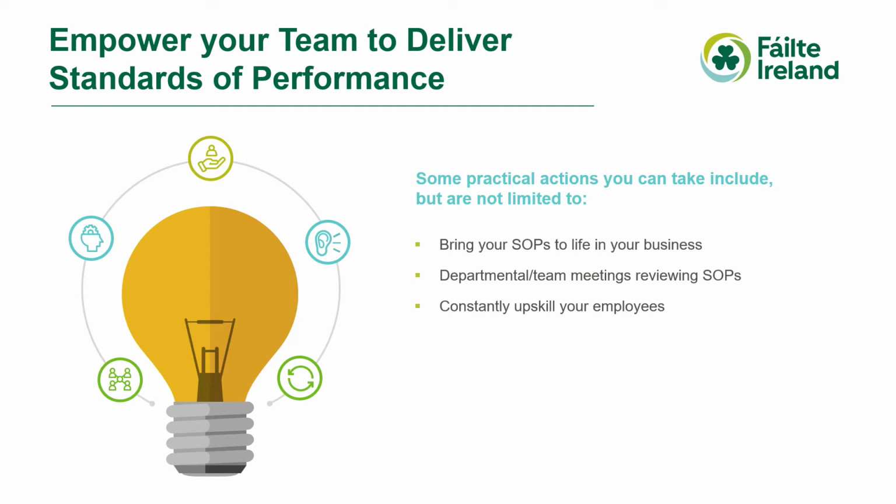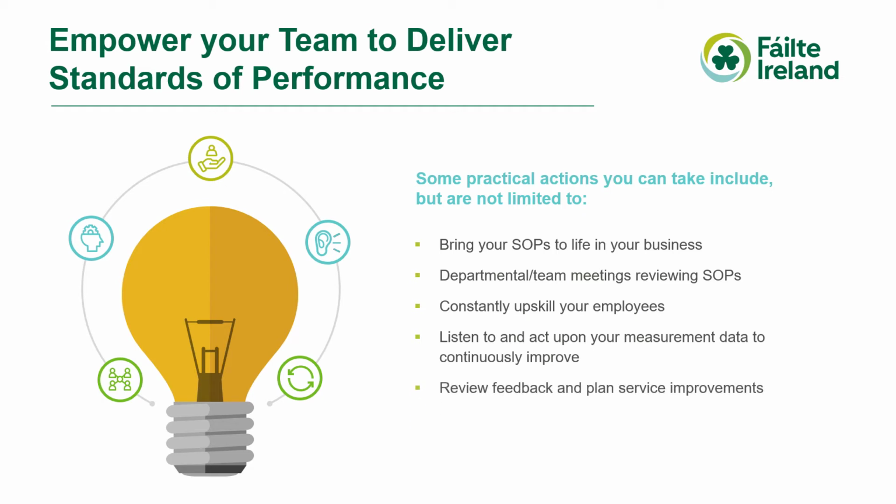Constantly upskill your employees. The more skilled they are, the better the service. As part of that training, focus on proactive service rather than reactive. Listen to and act upon what your measurement data is telling you so that you can continuously improve. Create a cross-functional service improvement team to continuously review feedback and plan service improvements. Encourage ideas and suggestions from all employees on how to address areas for improvement and/or improve service generally.